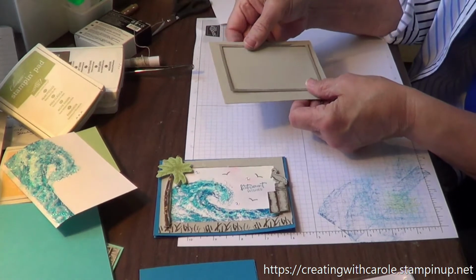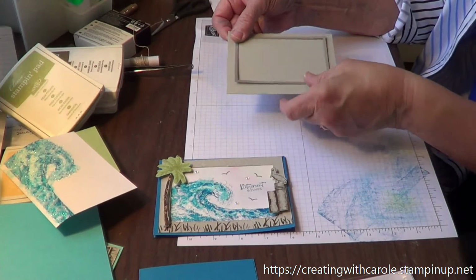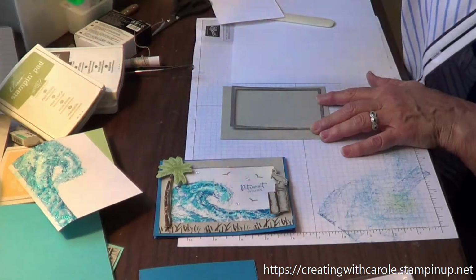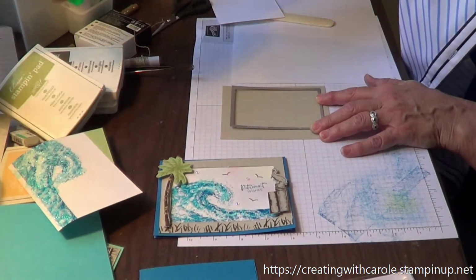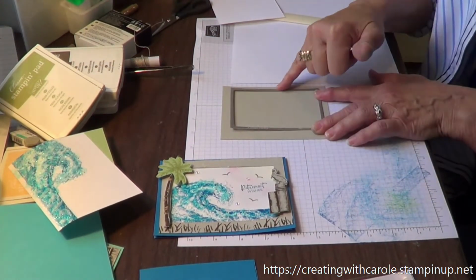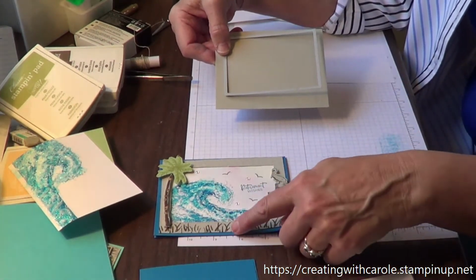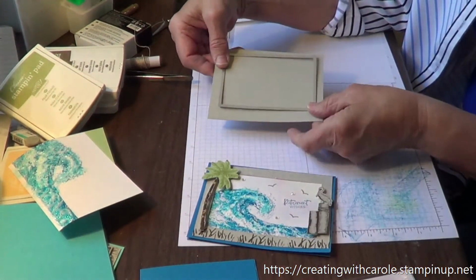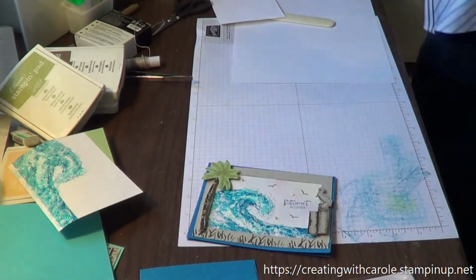So I'm going to use the stitched rectangle, and if you'll notice, I'm leaving it a little bit wider at the bottom than at the top. Ooh, it's raining embellishments. There we go. Let's get that out of the way. There we are. So I'm leaving it a little bit wider at the bottom than at the top because I'm going to stamp some grasses along the bottom. Okay, so let me take this over to the counter and cut it.